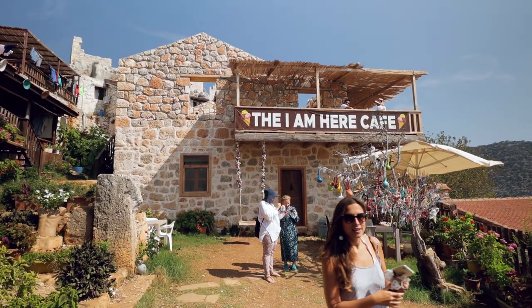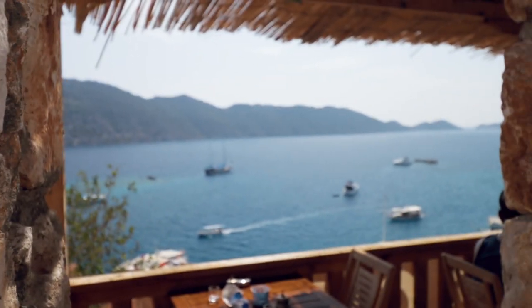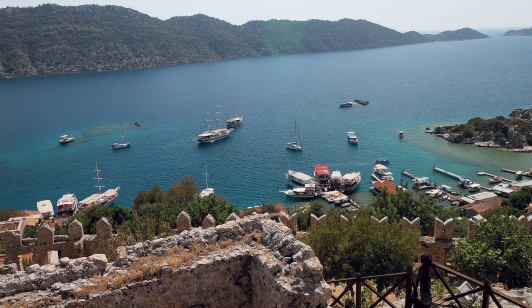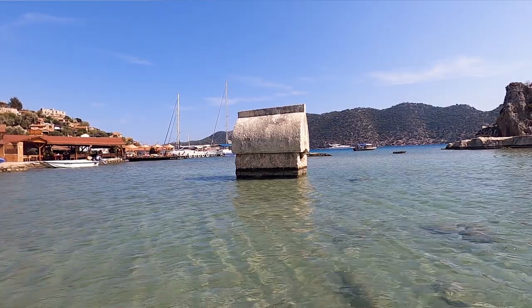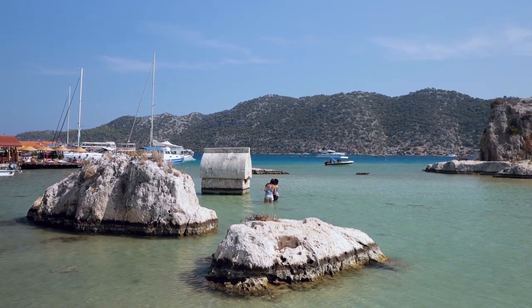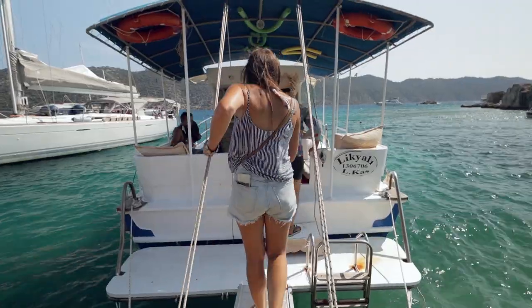So we had a quick bite at the I Am Here cafe. It has an amazing scenic lookout, some really unique seating, and the ice cream is actually about 7 lira per scoop, so, you know, not terrible for the area. And this time, we managed to come to the other side of the island, and we have one of the king's tombs here as well. And this time, it's right in the water, which is so cool because we've never seen one in the water before.